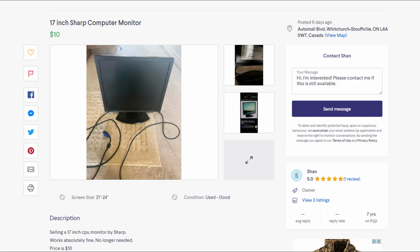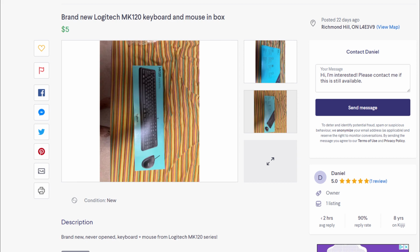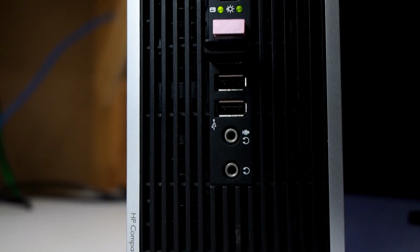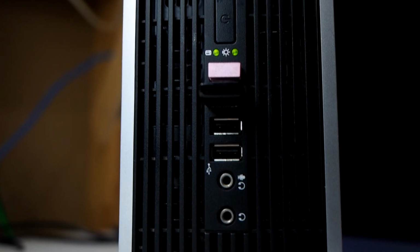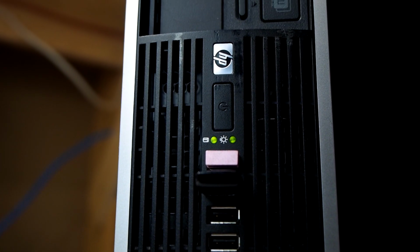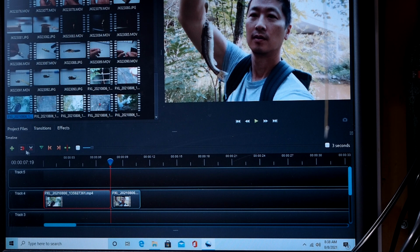Sure, you need a monitor, but you can get used ones for $10 to $20, keyboard and mouse for next to nothing, and sometimes just for free, Wi-Fi dongle for $10 brand new, or simply use an Ethernet cable. So for around $50, you've got a computer that does 99% of what people actually use their computers for on a daily basis. No, this won't edit your videos well or game.